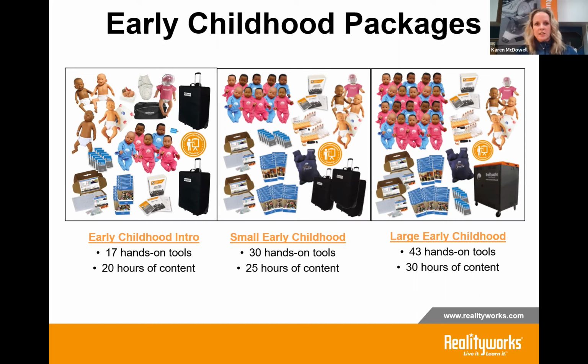Since Realityworks started with Real Care Baby about 30 years ago, I'm starting with this package because it's kind of our flagship product, our flagship package. So these are perfect for child development and early childhood programs. They really prepare students with hands-on learning experiences. We've got 3 packages that come in a variety of sizes to really meet your budget and your programs.